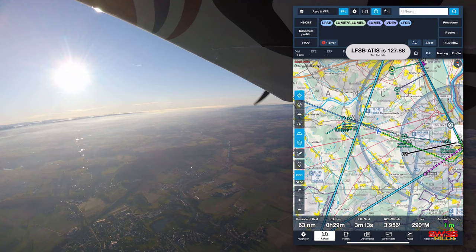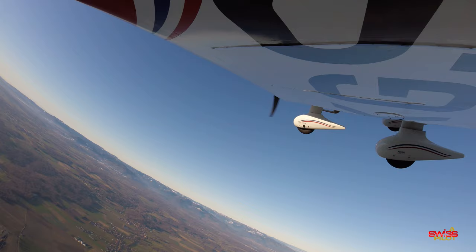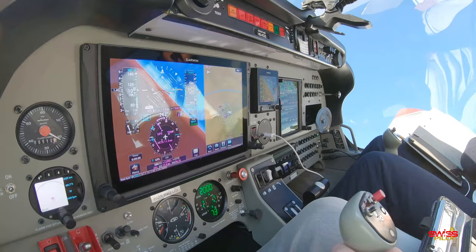We left the region of Bale westbound for some turns and stalls. The steep turns worked well right from the beginning and reminded me how intuitive flying with a center stick can be. This definitely is the controller arrangement that I prefer over a yoke or a side stick. Oh, that's my own wings.